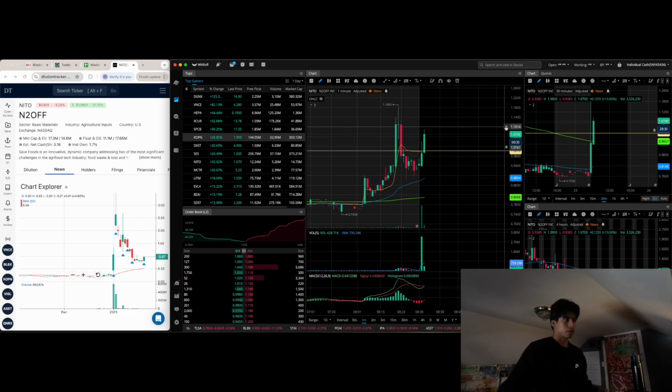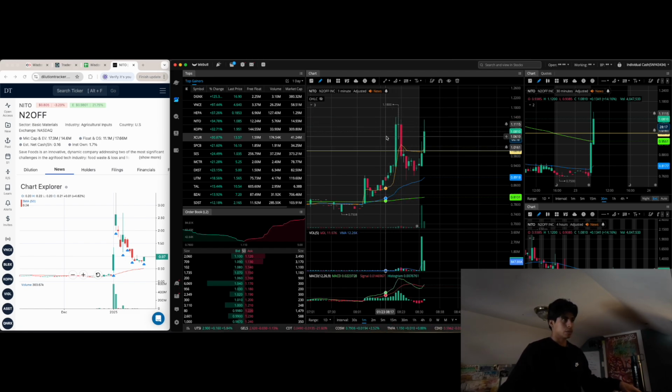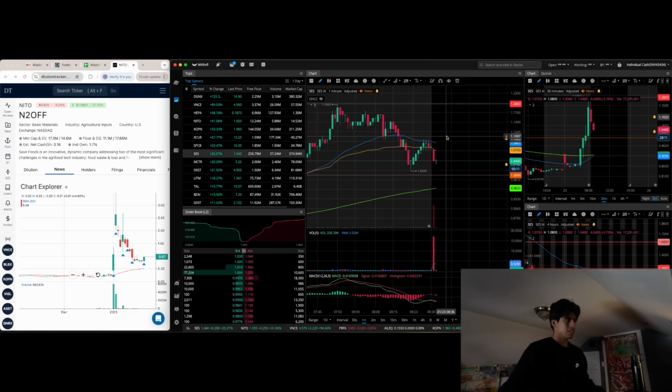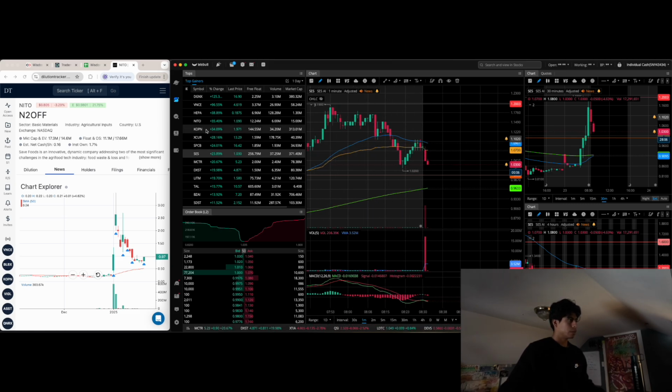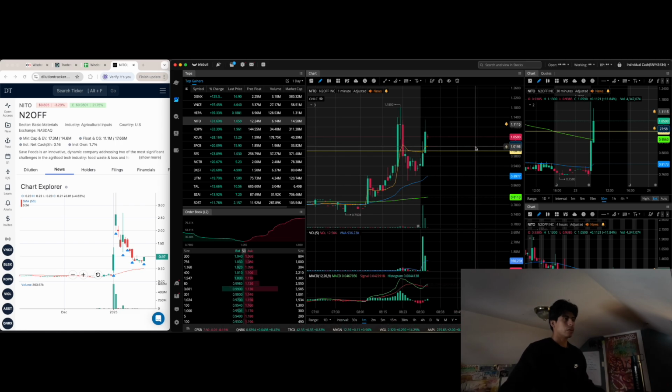Nito is looking very strong. Let's see if it could break above its previous highs. See if it breaks above pre-market highs. Okay, it did break above, but is it going to make a topping tail or is it just going to run? SES, oh man, I like this one, but it just has a very big float and it's not going to make a big move like Nito is doing right now, because Nito has a very low float.